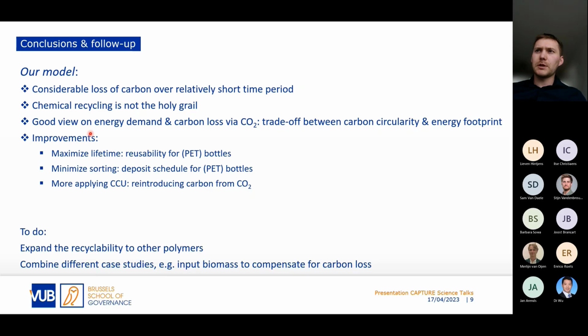So how can we maybe improve the carbon in products? We can apply more CCU, but this will also cost extra energy. On the other side, we can also extend the lifetime of the products themselves via the use of reusable PET bottles, and this can also be combined with a deposit scheme. For future work, we would like to expand the recyclability to other polymers, for instance the rubber polymers, and maybe we also want to combine some case studies, for instance the input of biomass to compensate for the carbon loss in the electrified route.